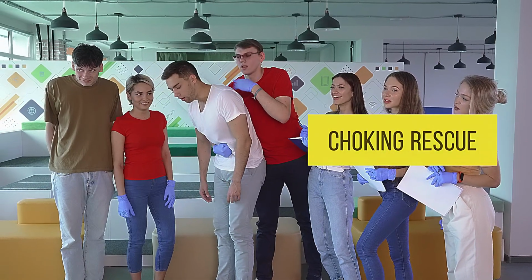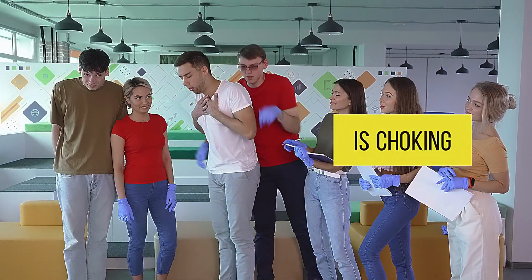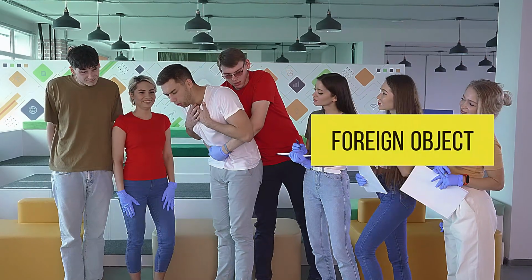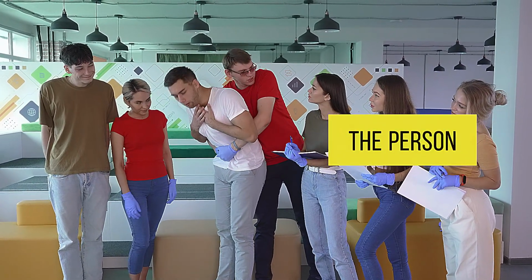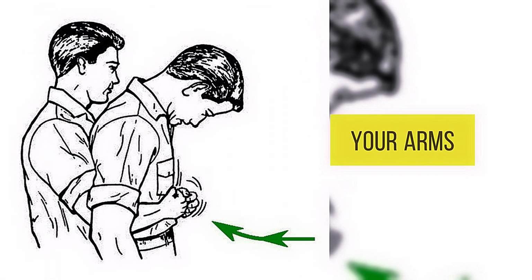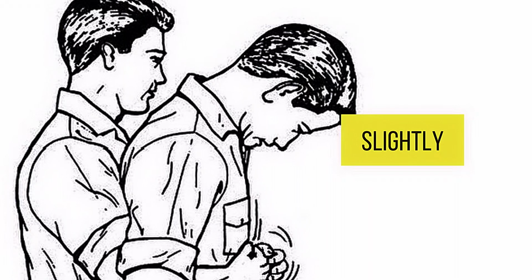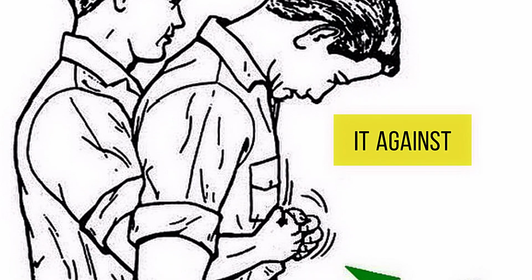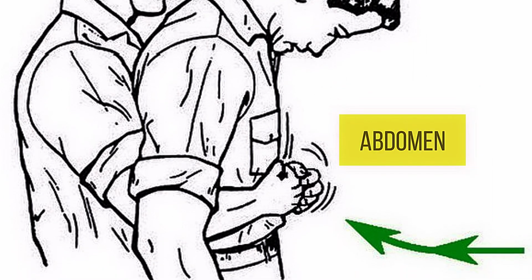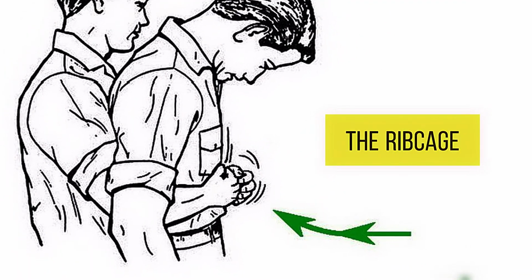4. The choking rescue procedure. It is used when a person is choking because a foreign object is blocking their airway. Stand behind the person who is choking and wrap your arms around the waist. Tip the person forward slightly. Make a fist and place it against the middle of the person's abdomen, just above the navel and below the ribcage.